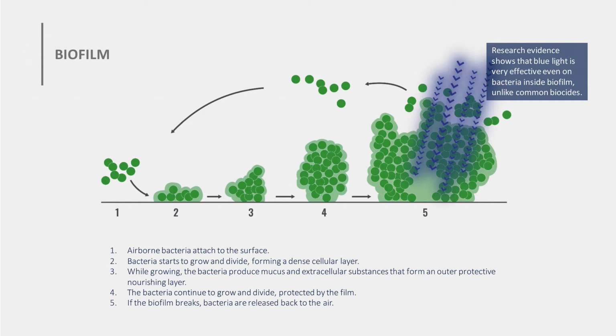Biofilm is one interesting area. With the traditional methods using chemicals, it's really difficult to penetrate the biofilm and effectively kill microbes on a surface. Biofilm, in brief, is a protective layer that microbes form around themselves to protect them from outer threats. And this protective film that they create over time makes it more difficult to destroy them with traditional means.